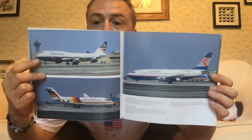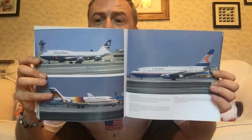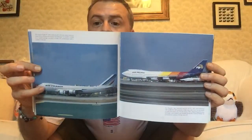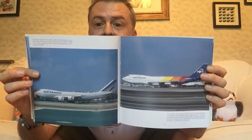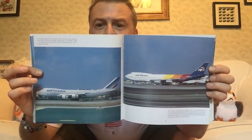The old BA livery, the old Canadian livery, and this, what is this, Aero California, I think that's actually a Mexican airline. Classic Air France livery, and here is the Air Pacific, which is the Fiji airline, and I always loved this colour scheme. It's very simple, but very striking.